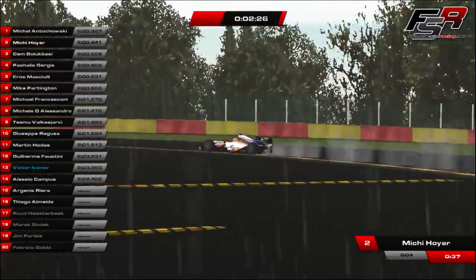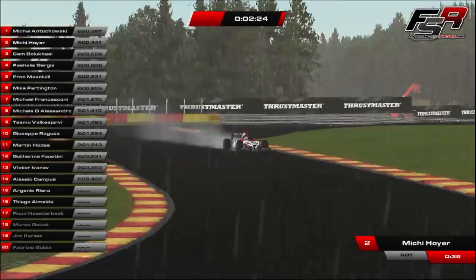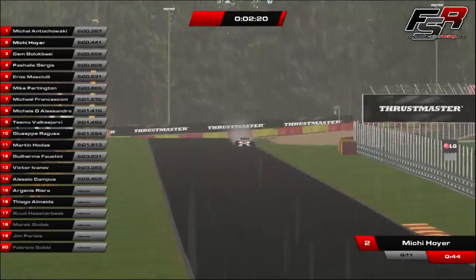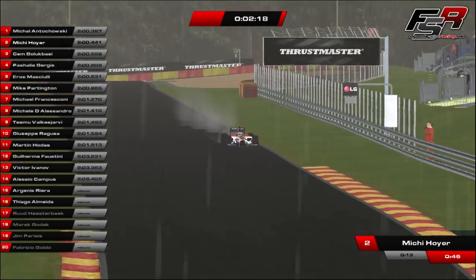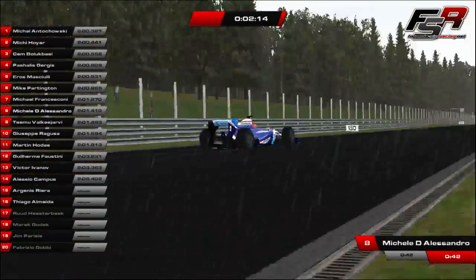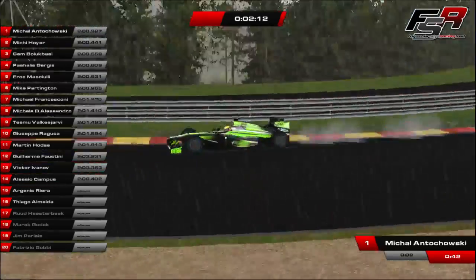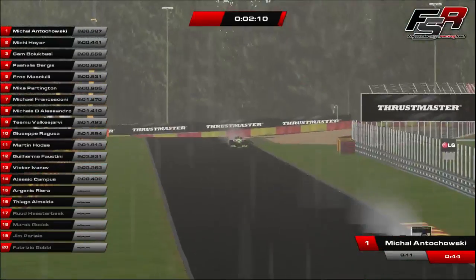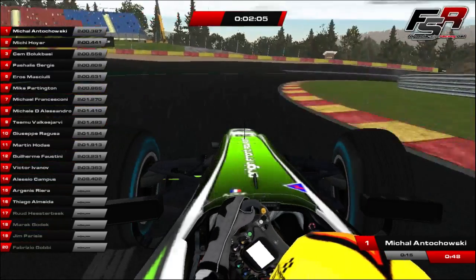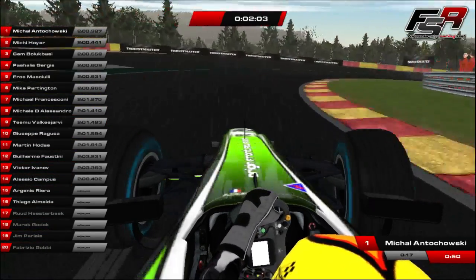Then down this straight, I think it is called Kemmel Straight. Seems like the rain intensity is decreasing slightly, so we may see the times dropping here at the moment. We're yet to see. I'm watching Mikhail Antochowski, currently in first place, to see whether he can improve. It's not an improvement in the first sector, so that indicates that the track may be slightly slower than it was before. Just over 2 minutes to go.